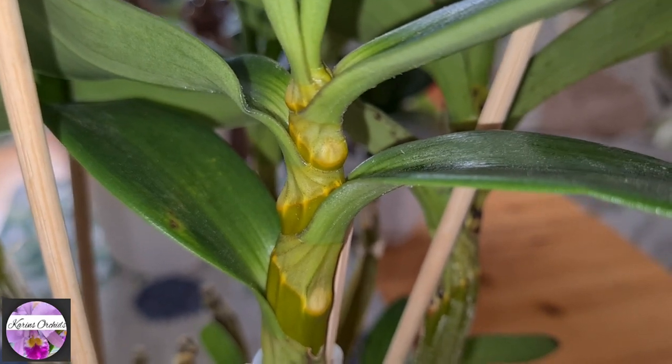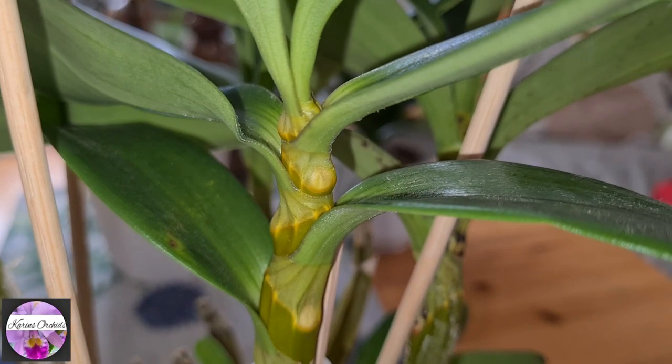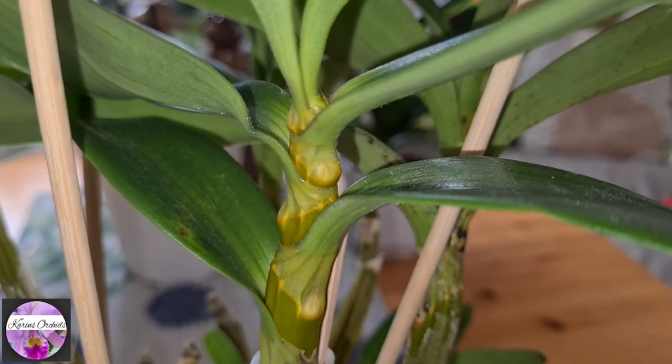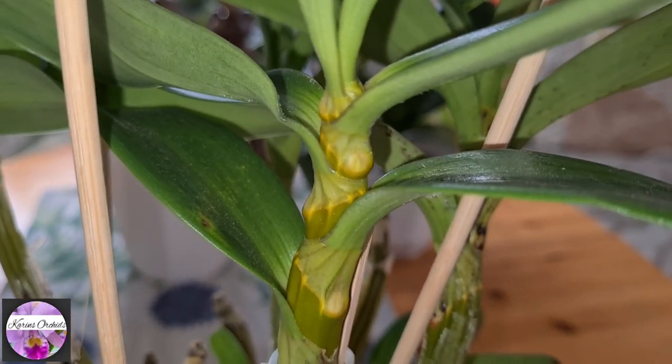If you have this orchid, if you know a little bit more about it than I do, please put a comment in the comment section and tell me. Is this going to be some blooms, or am I just hoping in vain?